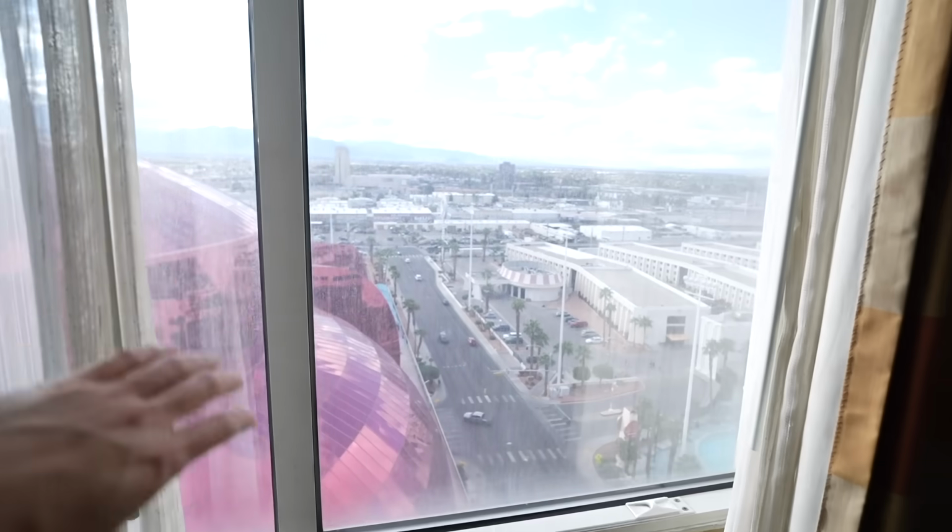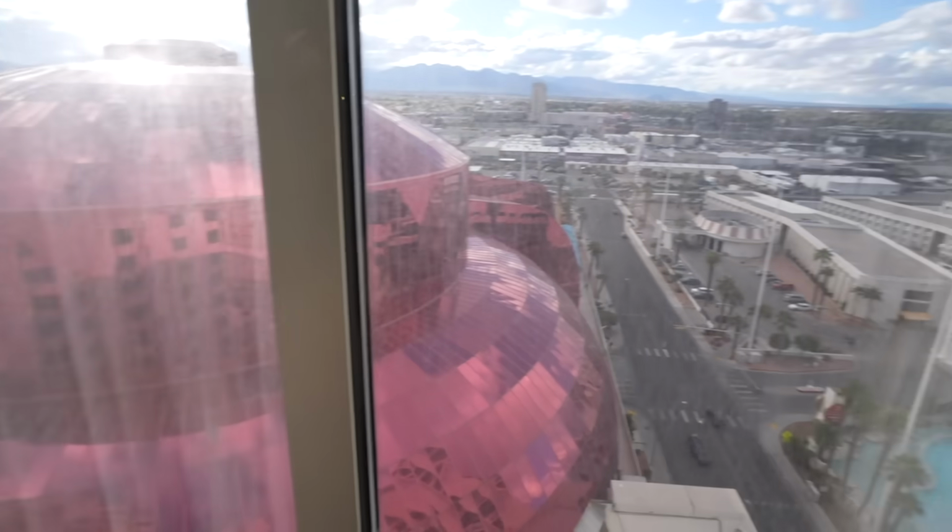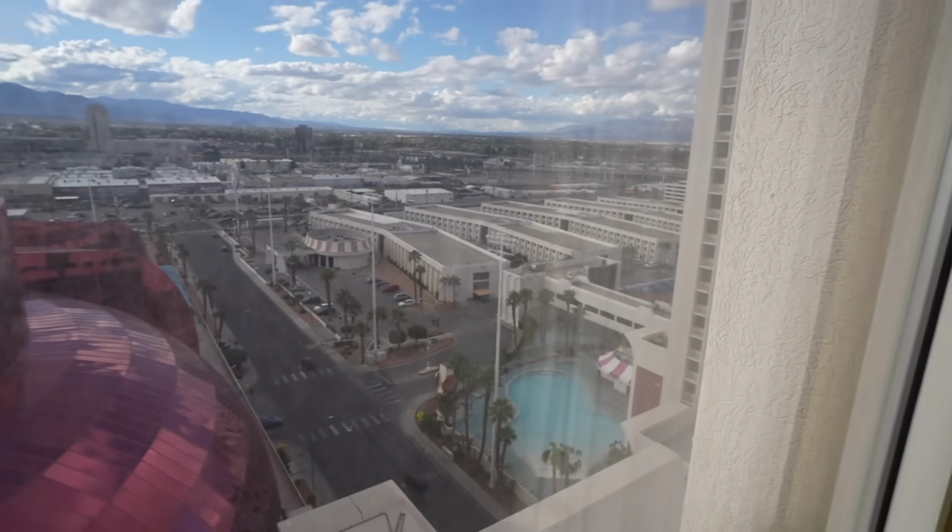And this is how the view looks from our room. We are on the 17th floor and we get to see the Adventuredome right here. And to the right, we get to see a little bit of the pool and the west side of the city. All right, so there you have it.